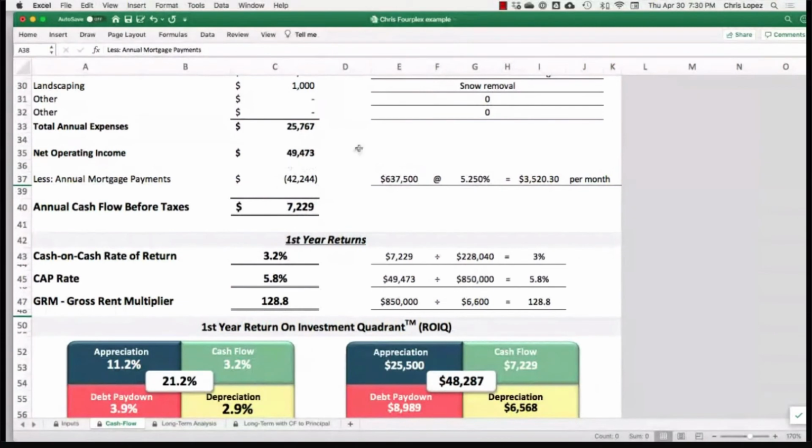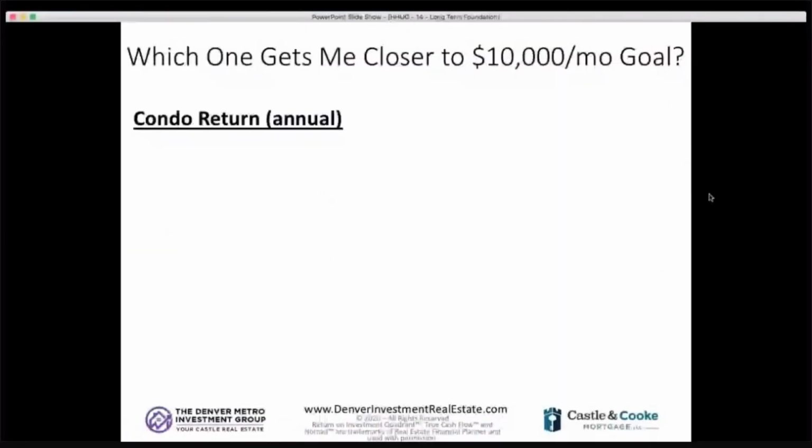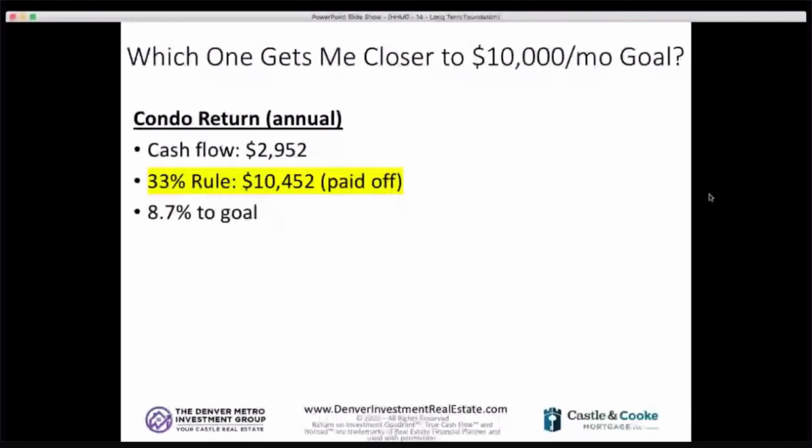And let me go back and compare that to what that property in Reno would do for me. So my condo return, and this was my current numbers if I kept it as a rental property, my cash flow after all my expenses would be about $2,900 a year. Using that 33% rule, that 33% of my rents will go towards my operating expenses, I'd be making about $10,500 a year once the property is paid off. And that property would have been paid off in about 7 years because I actually had it on a 15-year mortgage. So in 7 or 8 years, I'd be making just say about $1,000 a month for easy math. So if you look at that towards my $10,000 a month goal, that gets me 8.7% of my way towards my goal.